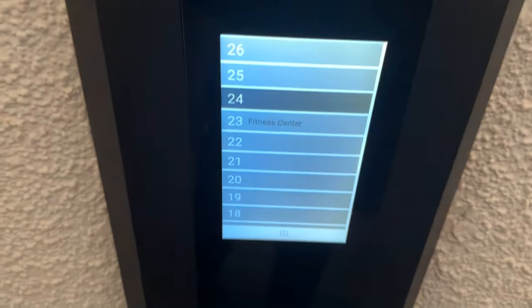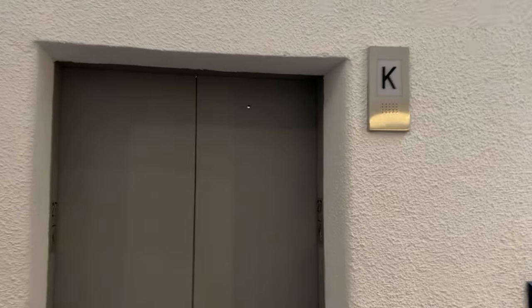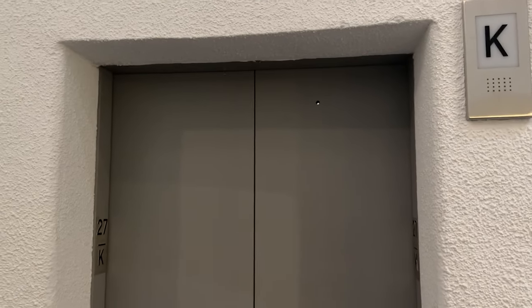Now, when you want to go to just your guest floor, it's really simple. This is what happens. Just take your key. See, it sends you straight to 24 where my room is. And we're going to get car K.